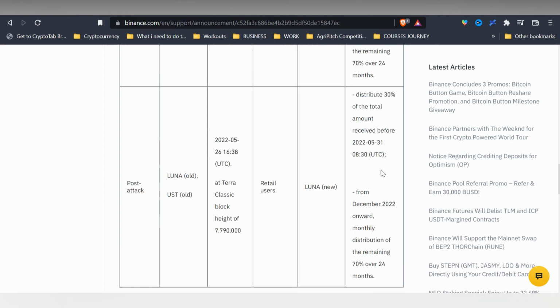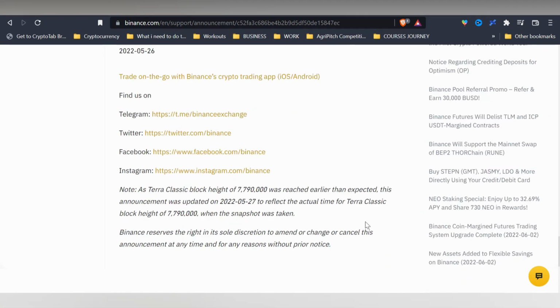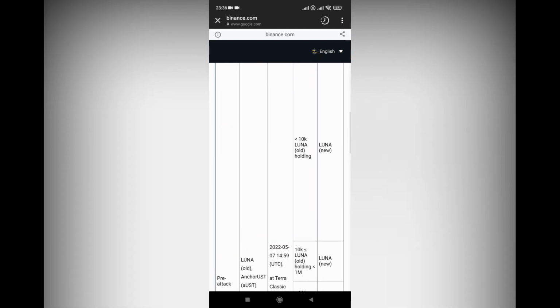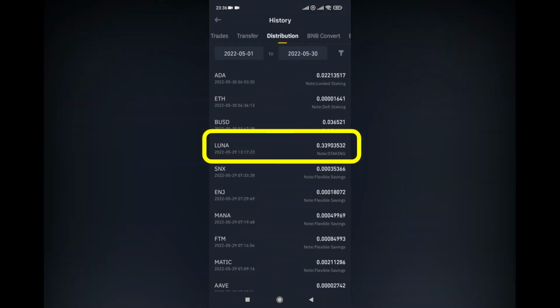The first airdrop was to be airdropped before 31st May. If you continue to read, you see that the rest will be airdropped from December 2022 onwards in a span of 24 months. When I came to my Binance, I saw that I was airdropped, and you can see on 29th May, they airdropped me 0.3. If you read the Binance article, they were airdropping you 30% of what you had held. I had held 1 Luna, so they airdropped me 30%, which is 0.3, and that is what I got. You can see here, 29th May staking. It is distributed to your fiat and spot wallet, but it will be staked automatically by Binance.